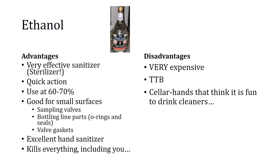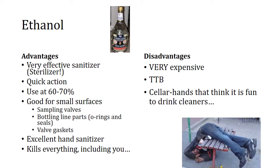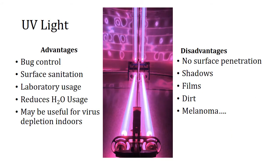Downside is it's really expensive. The other side is you got to log it. The TTB tracks it. You've got to tell them how much you brought in. You got to talk about how much you use. It's one more thing to add to your 4120. And the other thing is that cellar hands think it's fun to drink cleaners, and then they end up like that. Not that I've ever seen one of our students do that before, but I have.